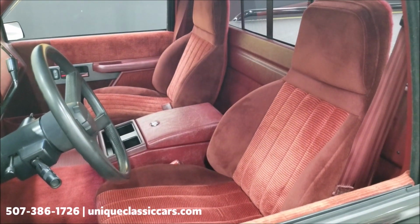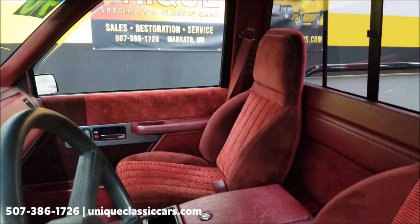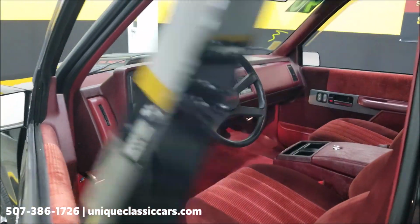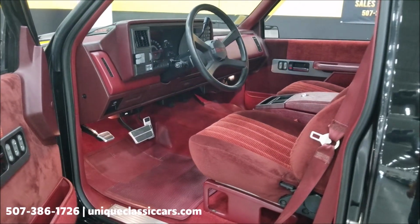So it is not faded. This is the true color of that interior. If you look at that far passenger seat right there, that is the true color interior. When I open the door and get right up on top of it, you might see it get washed out a little bit. I don't want you to think it's faded from sun or anything like that. There you can see it.